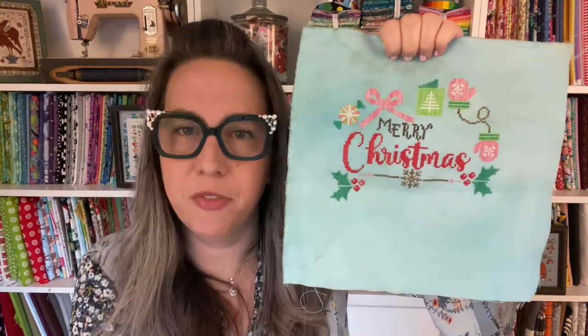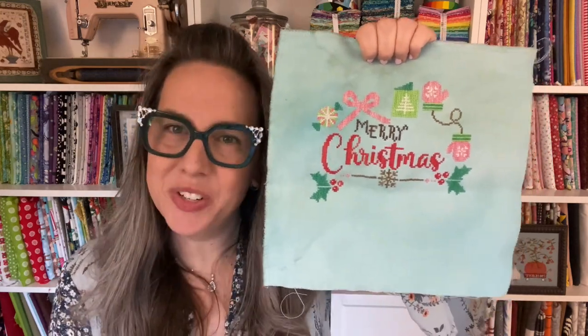Also, just did a full color conversion. You know, the pinks, I wanted pinks and greens and reds. And so I think it just looks bright and fun and cheery on that aqua fabric. So I'm excited. I think there's one more week. Release 5 is this week and then she's done and then she'll be fully finished.